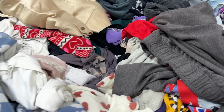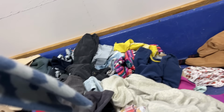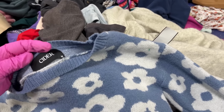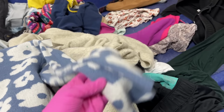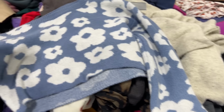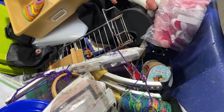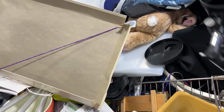Lots of clothes today. It's this cute little crop top sweater. They wanted $7 at the Goodwill. It's like a hippie crop top floral. Nice ice scraper. Some plastic silverware. She went flying.